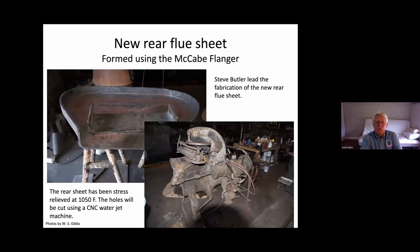So here's the new flue sheet being fabricated. You can see that you bend that flat steel plate and put that flange on it. The machine we use is that McCabe flanger that's sitting down there in the photograph on the right. That's air operated. It has a large air cylinder at the back of it, which is back over here, and then a clamp cylinder right here. And the plate is clamped into this region, and then there's a set of dies that you use to bend that contour around on that steel plate. It's done cold, and then it's stress relieved.